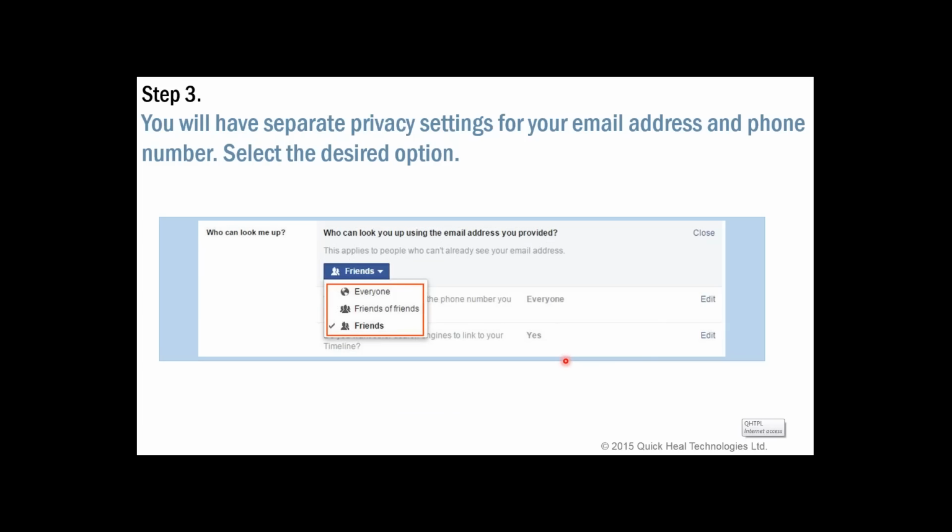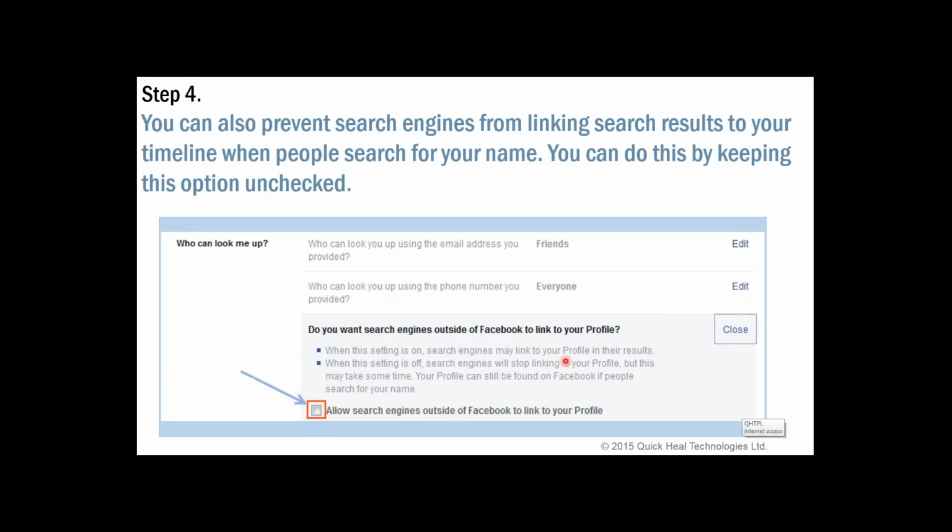So, looking at how you control this, you can set separate privacy settings for email and phone number. You can restrict it to friends, so at least you are restricting the access to people whom you know will not misuse it. You can also prevent search engines from linking search results to your timeline when people search your name. You can do this by keeping the option unchecked.